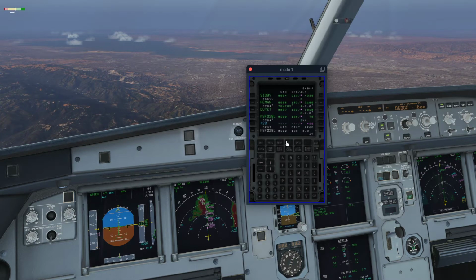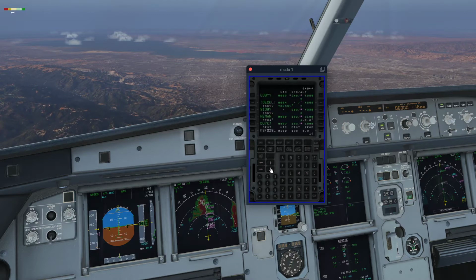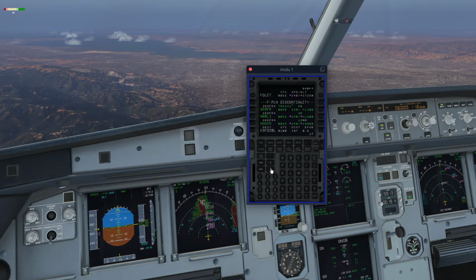Tower, Cessna 7310 Golf, on base for runway 30.